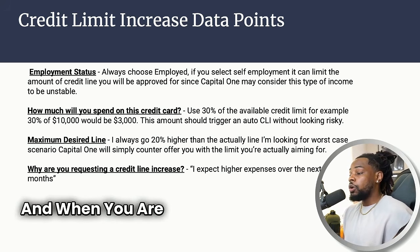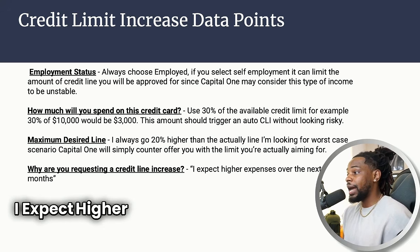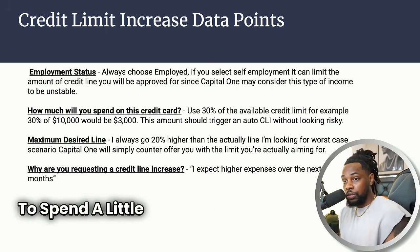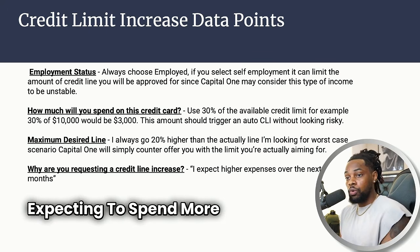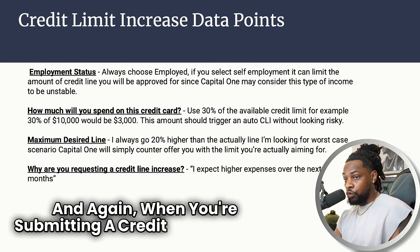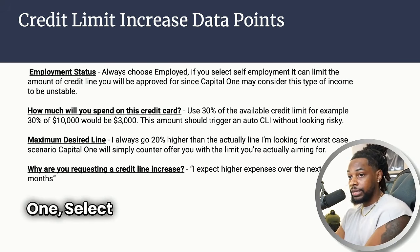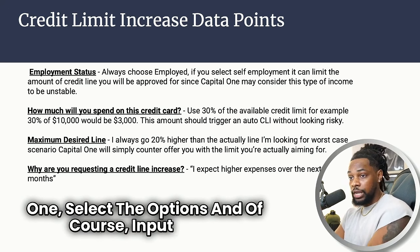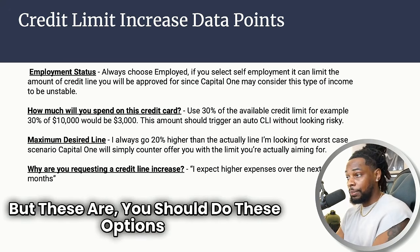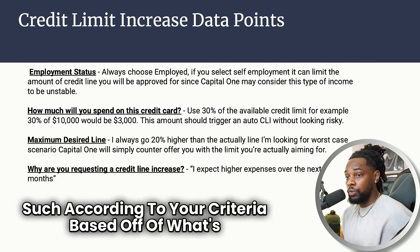And when you are requesting a credit line increase, you want to choose the option, I expect higher expenses over the next few months. So that's letting them know that you expect to spend a little more, but you're not expecting to spend more than 30%. It's a very, very good option. And again, when you're submitting a credit line increase, you're going to see these exact options for Capital One. Select the options and of course, input them to fit whatever your criteria is. But you should do these options according to your criteria based off of what's going on in your life.